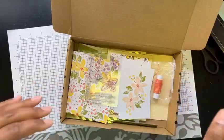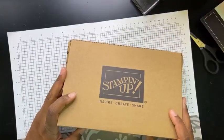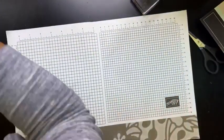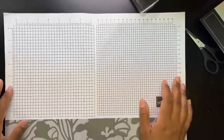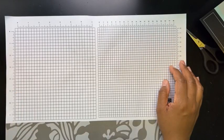So this one is called Forever Friends Kit. Originally $21, on sale for $18.90 for 8 cards. It's brilliant. If you guys have actually gotten some of these kits, holler in the comment section and let me know that you have. Okay, so let's keep going.